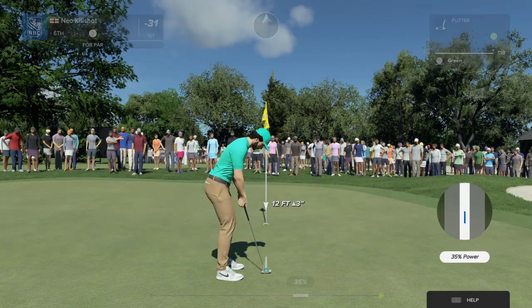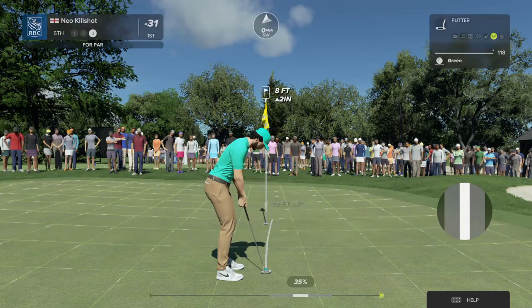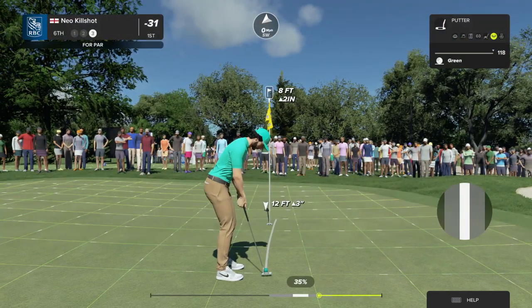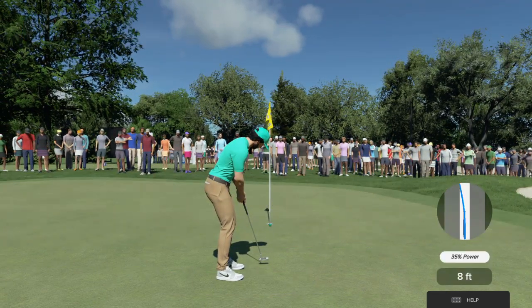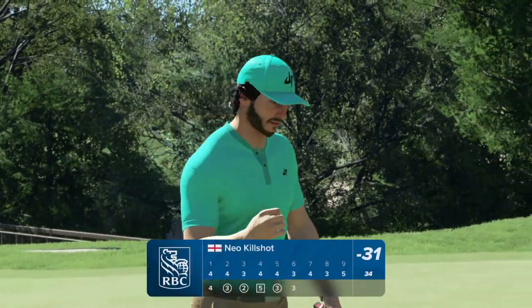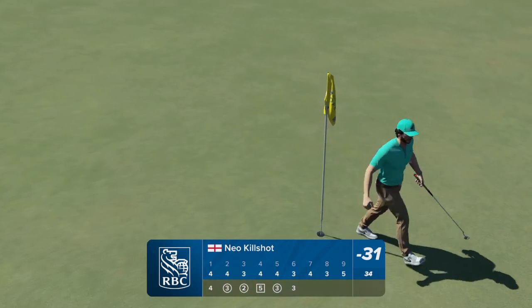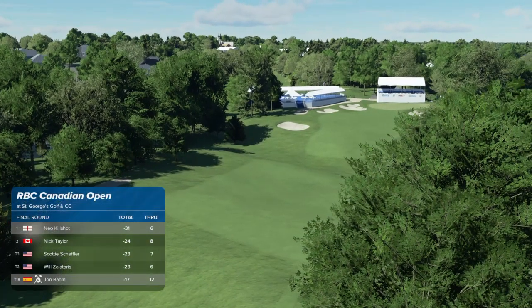Well, I hope he makes this one. It's for par. Nice line. For the par. Now 7 strokes up after that hole.